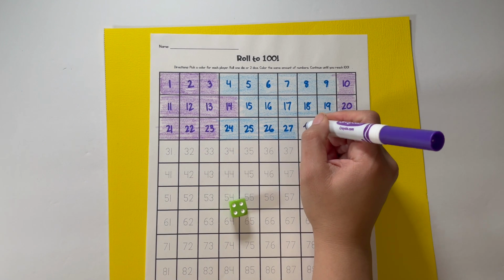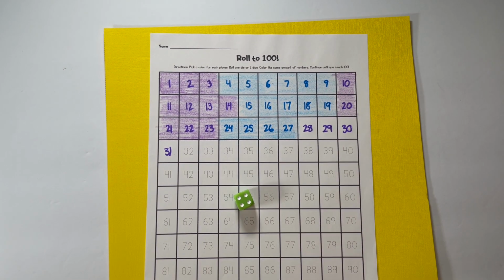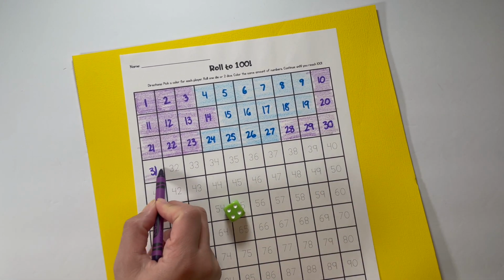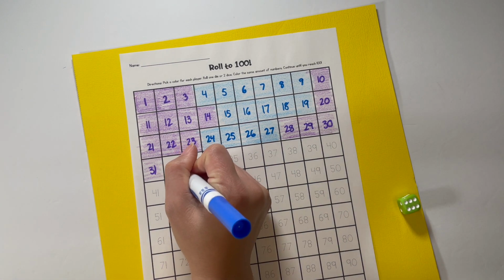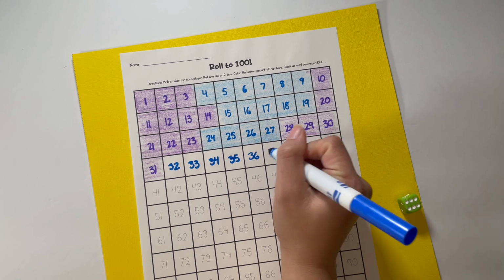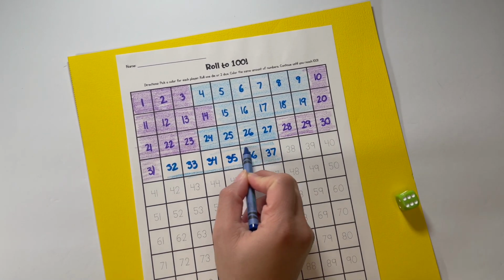This game is called Roll to 100. So to play, you have one player roll their die and then color in however many spots they got, and then after that the second player goes and colors theirs in a different color. So by the end you can see how many each player got if you want to make it a competition, or they could just see how quickly they can get to 100 together.